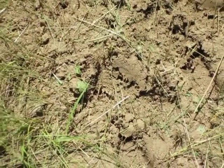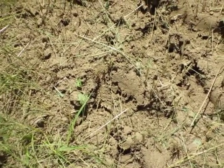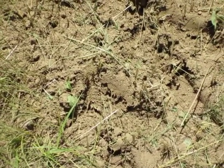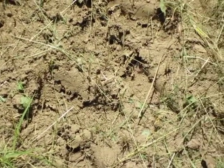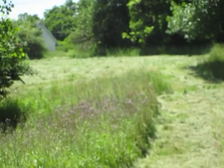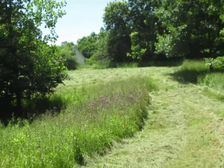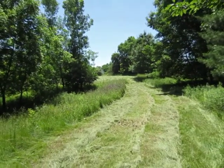Look at all those ants scurrying around. They're looking for the main chance, you know. I sort of scraped the ground with my mower there, and you know, they're all scrambling for survival. Well, that's nature's way, isn't it? Survival. Natural selection.